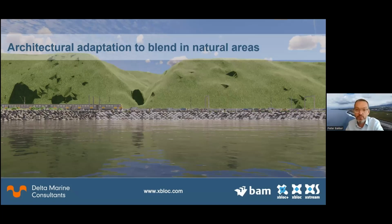And one thing I wanted to add is we are preparing for a project in New Zealand where also the aesthetics were important, but then in a way that the objective is to make it look less man-made, and there's a solution that we're going to apply there, which is, in my opinion, very nice, because this also blends in better in a natural environment.